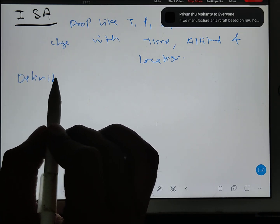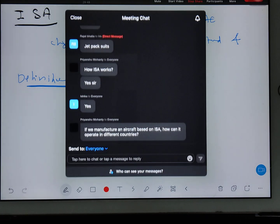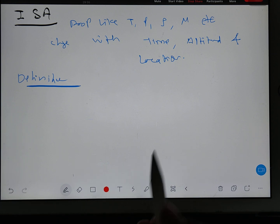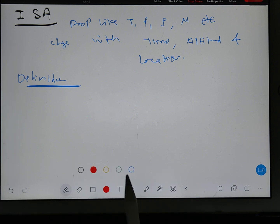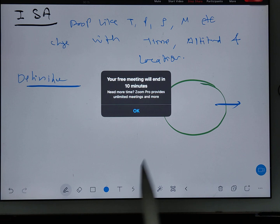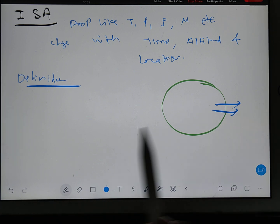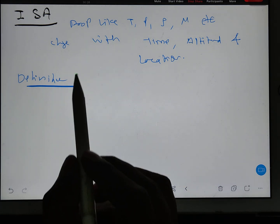Definition. Because see, that is an average data. One more point, if you are making aircraft in your own country, then in your own country also temperature, pressure and those things are not constant, right? If you go altitude wise, that is not constant. So actually we came to know what can be the maximum extreme condition around the globe in which an aircraft should fly. How will you come to know about that extreme condition without deciding any factor? So some experiments happened. Take down the definition.